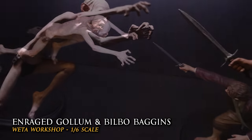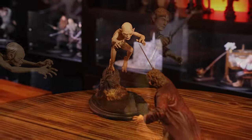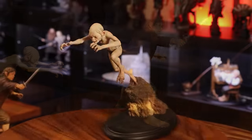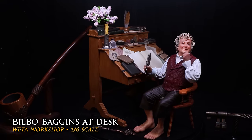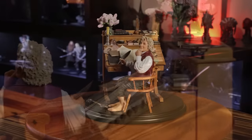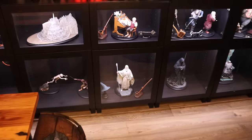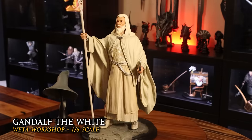Next are two Weta Workshop statues that are meant to be paired together, the 1/6 scale Enraged Golem and Bilbo Baggins. Just to the right is one of my other favorite 1/6 scale statues, the Weta Workshop Bilbo Baggins at Desk. I love this one because it's got nothing to do with war or battle, just a happy old hobbit at his desk. Below Bilbo is the Weta Workshop 1/6 scale Gandalf the White.